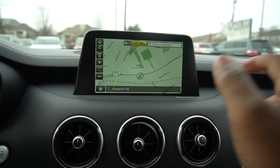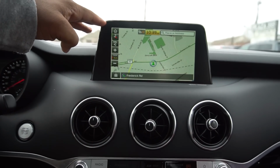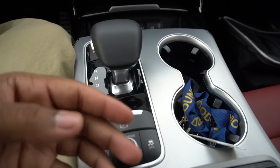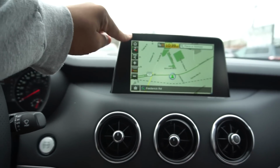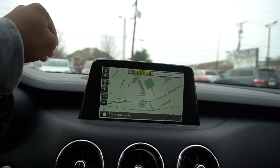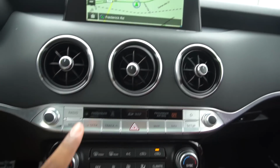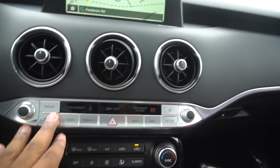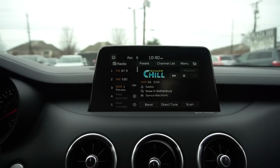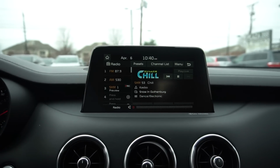There's the map right there. You can slide around it like that. I sort of wish that there was like a control knob like other cars, so you don't have to keep touching this, but I do like that Kia used a matte finish on the screen so it wouldn't show fingerprints or that much dust. Down here you have a bunch of different shortcut buttons, so if you hit radio, the sound system sounds really good.